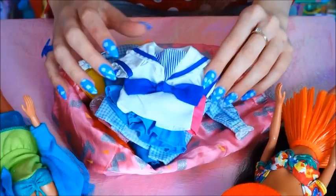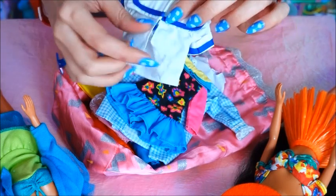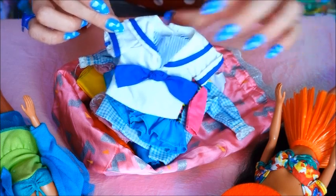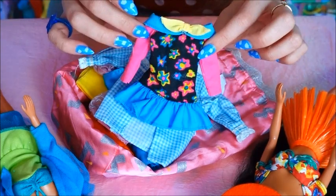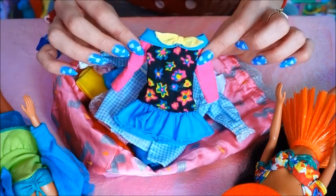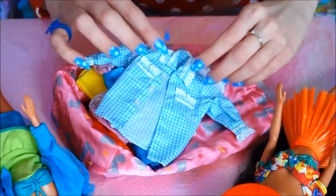So there's that. And now I will probably pin the camera down so you can see all of this goodness here. So at first here's this little sailor, nautical theme top. It doesn't have a Barbie tag in it, so I have no clue where it is from, but it's really cute and it's good quality. So I pick this one up. This is actually a Skipper dress. I tried to put it on a Barbie and I was like, oh, that doesn't fit. So it must be for a smaller doll. And yeah, it turns out it's from 1995. Skipper's Teen Time fashions, so there's that.